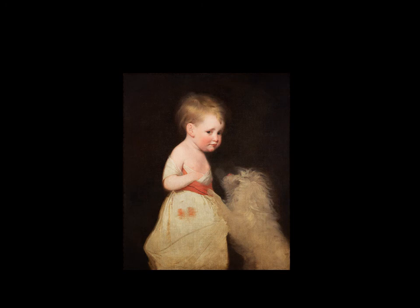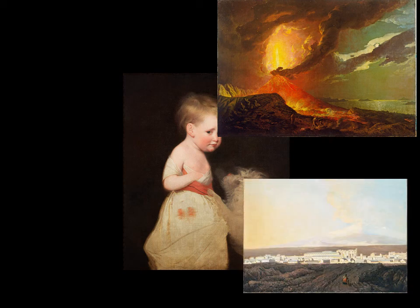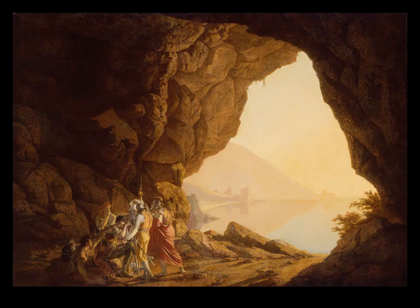These are now the probables. So probably his daughter, the Vesuvius, probably brought over from Italy, Etna, possibly already done in Italy, a captive, a version of The Old Man and Death, and this is not in the exhibition.